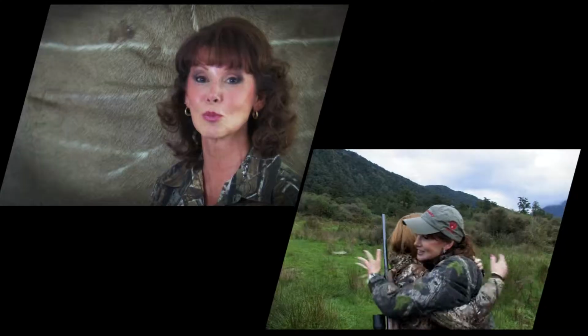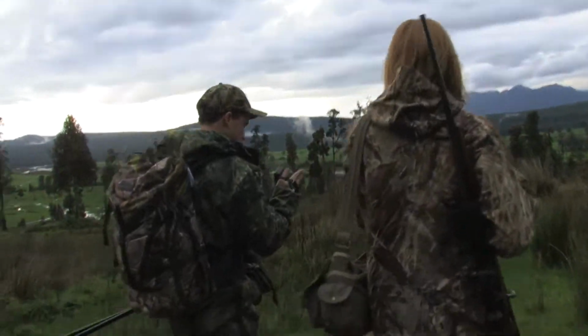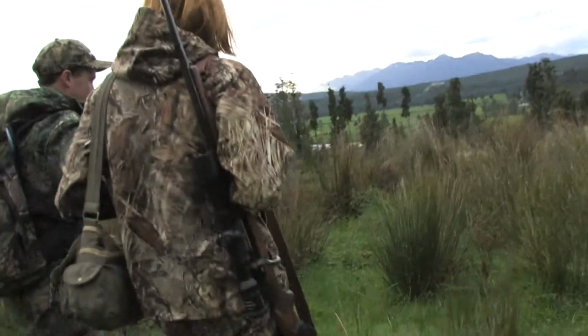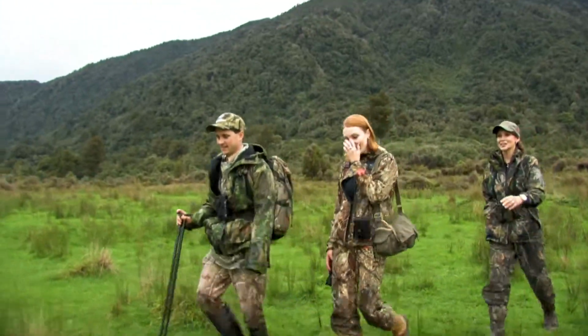I'm just ready. Brittany got a magnificent stag. So I think you actually hit him. It was perfect, right behind the shoulder. Right behind the shoulder, but it would have come out on the other shoulder. Right, okay. He's gorgeous.